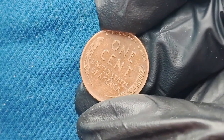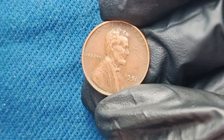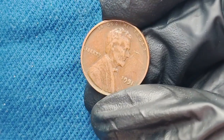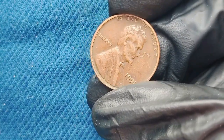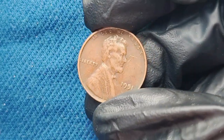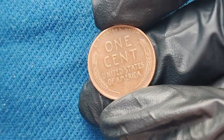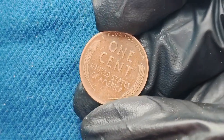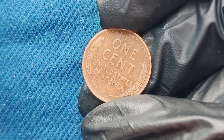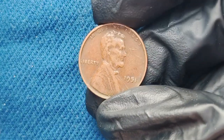And they serve as a reminder: opportunity often hides in the most unexpected places. Ask yourself this: how many coins have you overlooked? How many pennies, dimes, and quarters have slipped through your fingers, seemingly worthless, while quietly holding the key to unimaginable wealth? Could the next 1951 no-mint mark Lincoln cent be hiding right under your nose, waiting for the moment when someone with eyes sharp enough to recognize its value finally unlocks its secret?